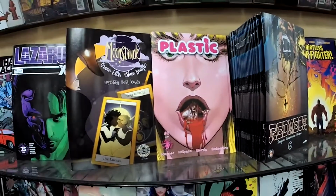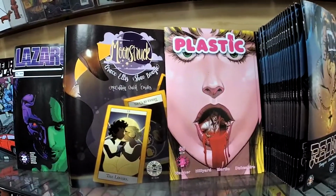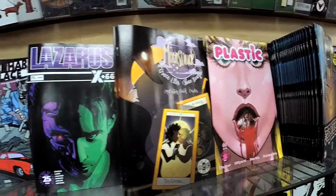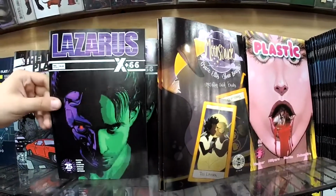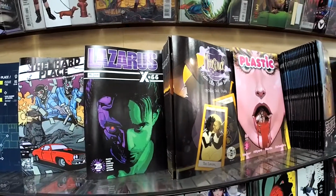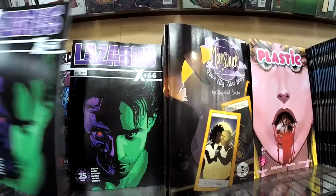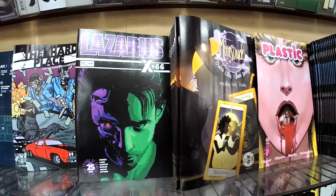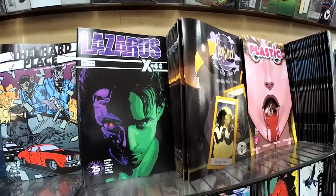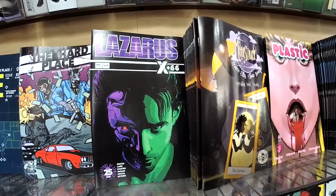We also have a complete tonal shift. Moonstruck issue number 2, really fun stuff, telling some weird fantasy elements, but also some day-to-day life elements. Great stuff there. Then we also have a Lazarus side story from Greg Rucka, and it's really cool. Lazarus is a great book. It's been going for a while now, and I recommend it. It's such a cool, unique book. And it deals with the mob, and it deals with these cool hitmen, and it's great. And I tell you to check it out.